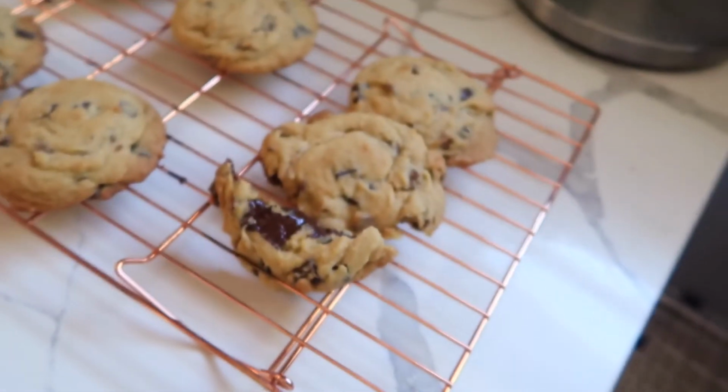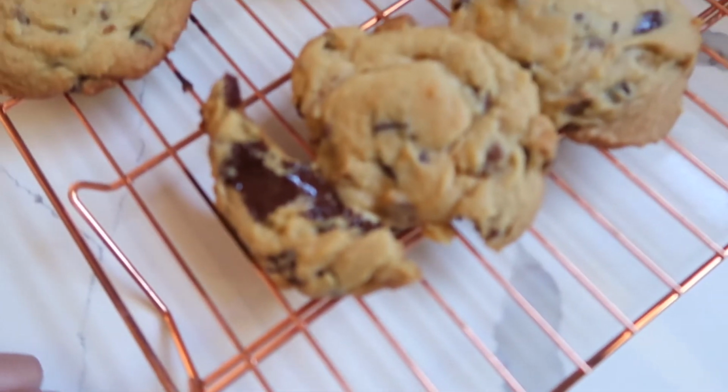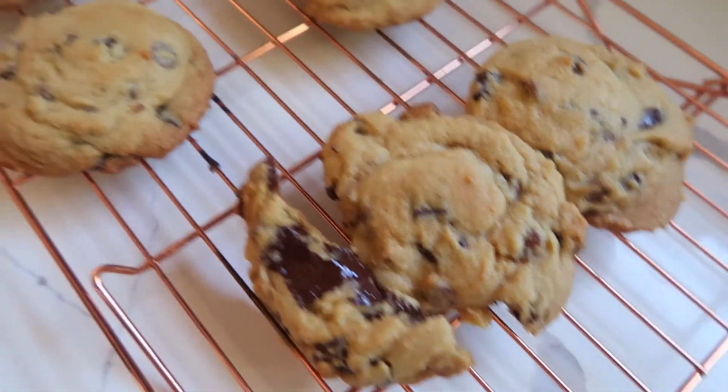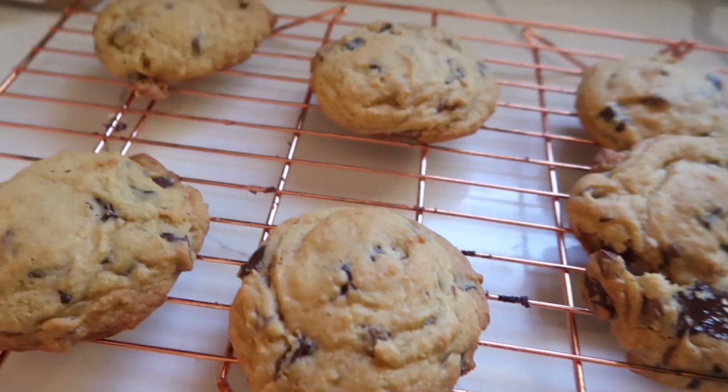Ow, cookie down. I was transferring it to the cooling rack and it's okay. This will be the one that I'll eat and taste test for you guys. So, like I said, let them keep cooling.